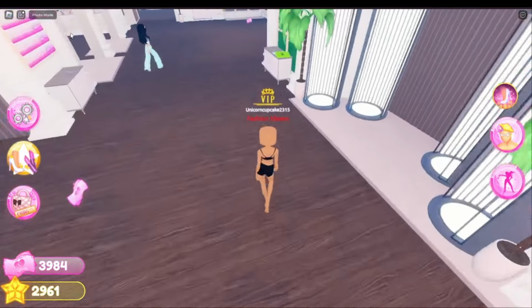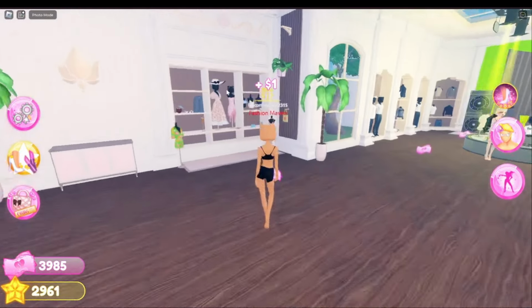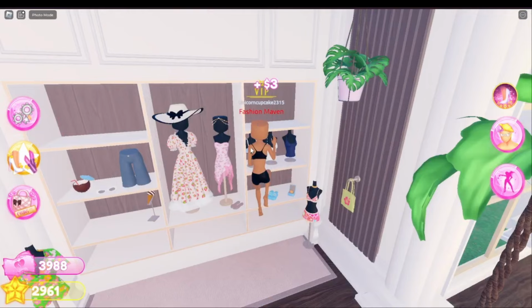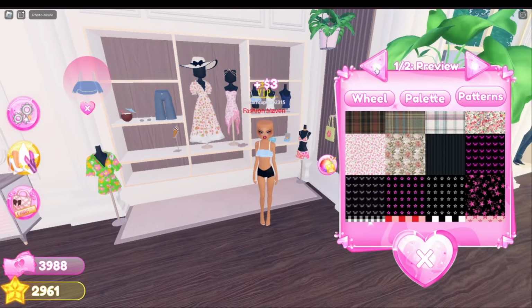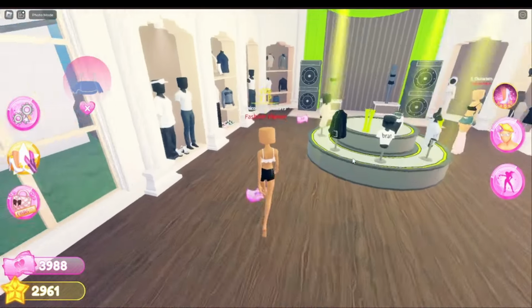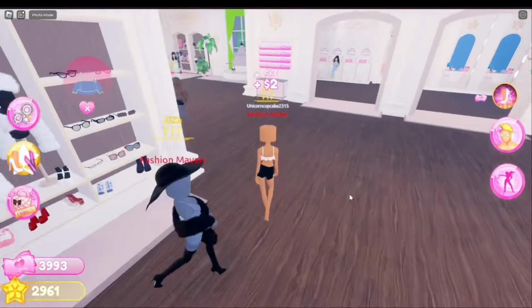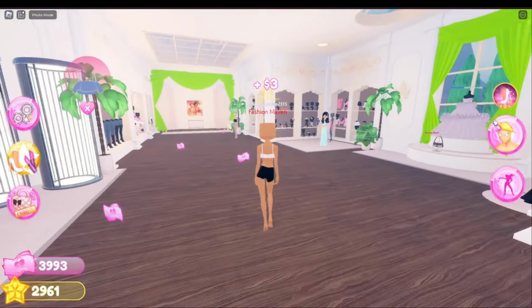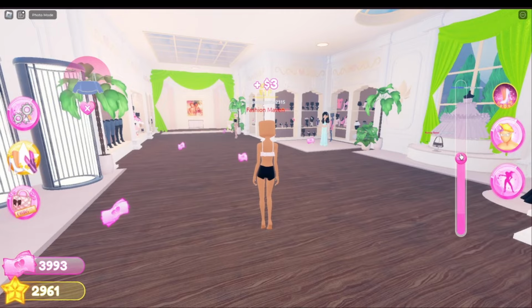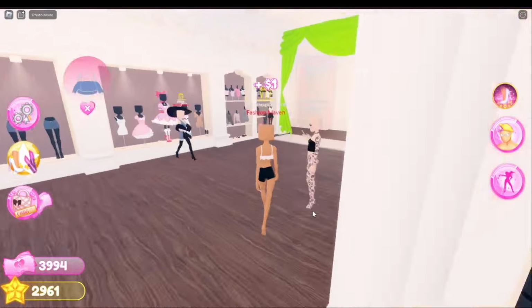What I'm going to be doing is, I'm going to get this flowy thing right here. Okay, I'm going to do this kind of pink because it's cute. And then you have to go probably 1,000 miles. Oh, you don't have to go 1,000, guys.